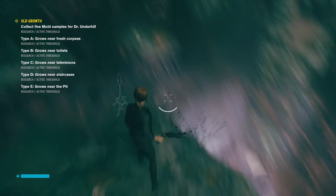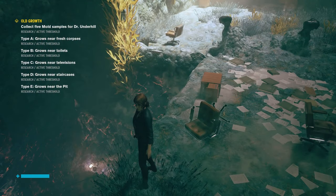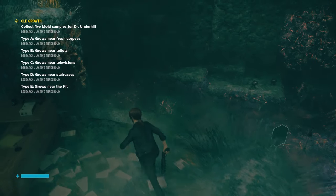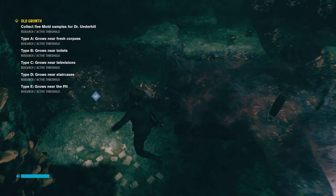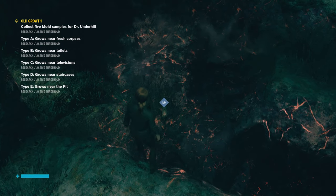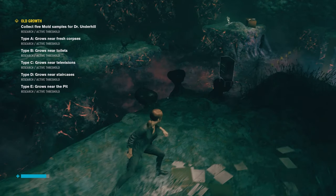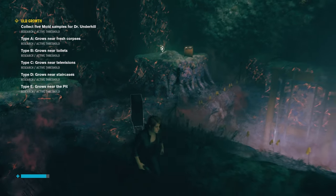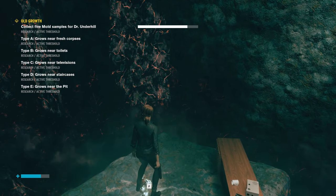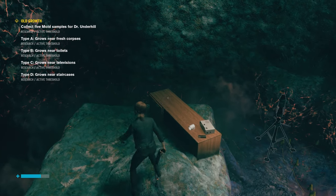That looks like it might be a mold sample. Oh, that's the pit, isn't it? Can I go down there without dying immediately? Nope, that hurts. This looks like a good one.